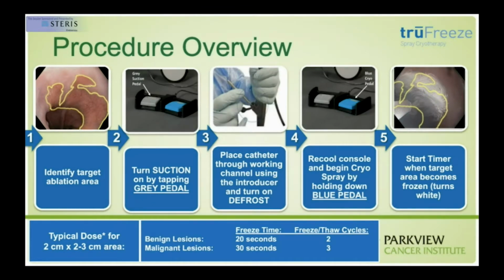What's interesting and also very useful for experienced surgical operators here is the dosimetry can be varied quite a bit. But typically for benign lesions such as Barrett's esophagus, precancerous lesions, we'll do 20-second cycles or up to 30-second cycles with freeze-thaw cycles ×2. So that means applying liquid nitrogen for 2 20-second cycles with 1 minute thaw time in between. For malignant lesions, we actually apply more spray cryotherapy, and that's done for 30 seconds, and then we have 3 cycles of 30 seconds.